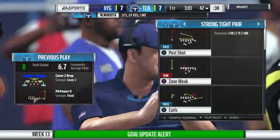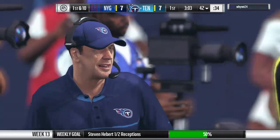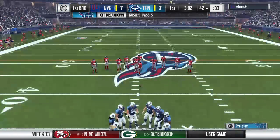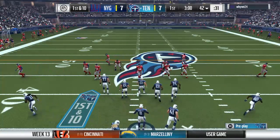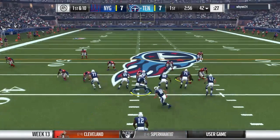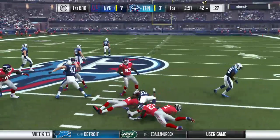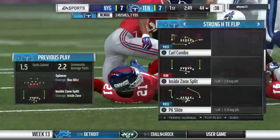It goes as a gain of 8, and it moves the chains. Would it be safe to say that as precise as routes are supposed to be run in the NFL, maybe they're not quite as precise in college ball? That's accurate, yeah. And I think we saw a college route in the NFL there. Just find the soft spot, find the dead zone, and find the first down. And that's what he just did.